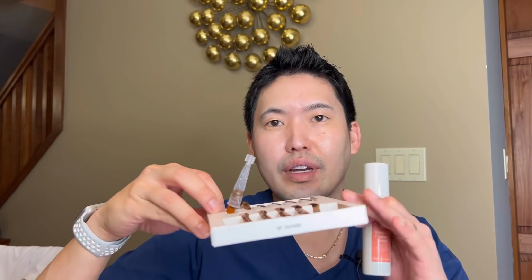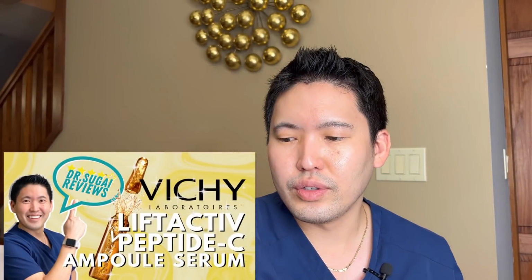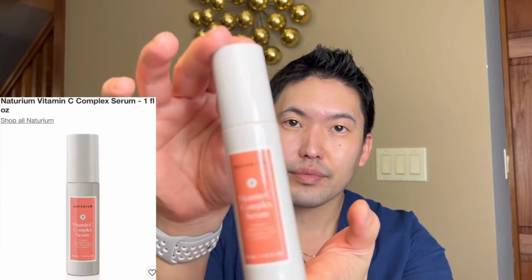Other things to consider for the holidays, especially in your mid-30s, is a vitamin C serum that I have come to like. I love the Ampoules, by the way, by Vichy, but sometimes these can be a little cumbersome to use. I know some people, my friends or patients, have said that it is inconvenient to use the Ampoules, and I understand it. I love the way it feels on my face, but if you want something more convenient, this one's more affordable. It's Naturium's Vitamin C Complex Serum. This one's $20, whether at Target or online at Amazon. Very solid vitamin C serum to put on after your cleanse.